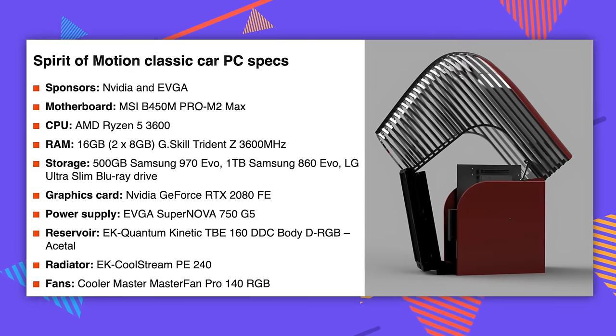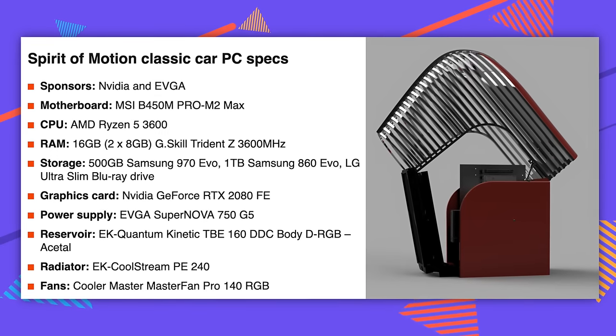Ooh. It is using only a Ryzen 5 3600. Again, this is using a 2080 FE. We gotta make a decision here, right? Because the case itself, the amount of work that went into the CNC milling and all this kind of stuff is phenomenal.